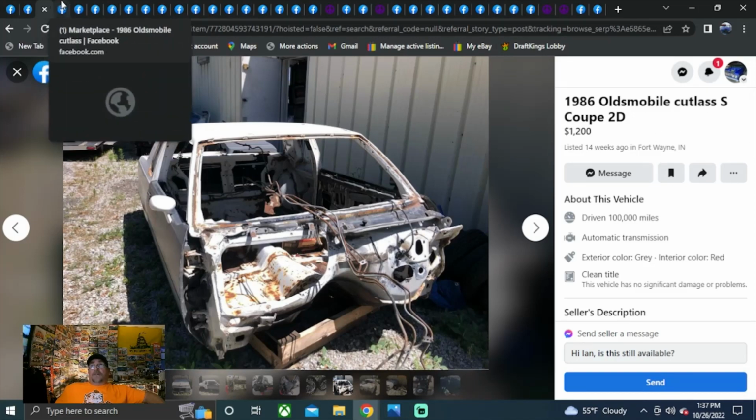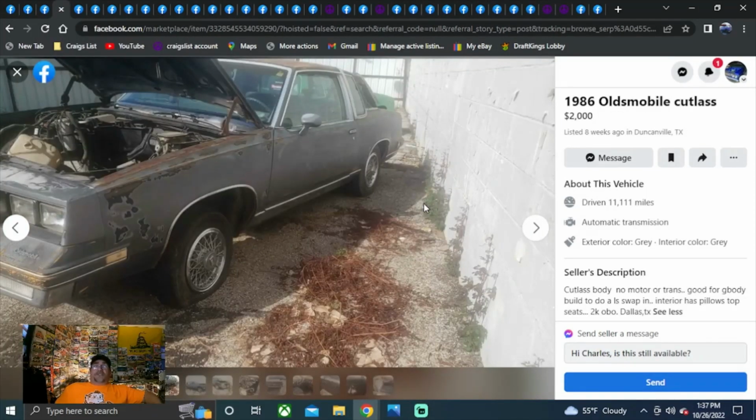On to another one. Just like all these cars, it's currently listed for sale as of the 26th. 1986 Oldsmobile Cutlass, $2,000. Listed 8 weeks ago, Texas.